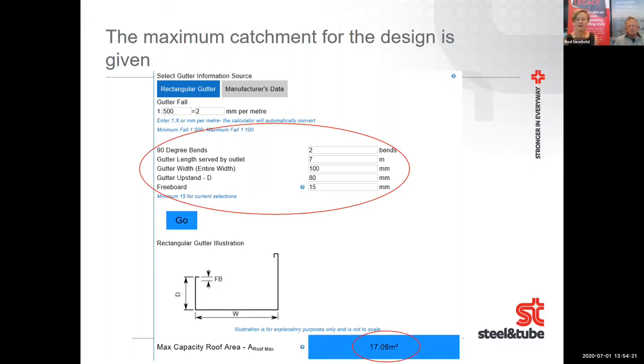Now, if that capacity isn't adequate, it's not going to work for your design, you can go back and rerun the calculator and play with some of that data. For example, instead of using the regular gutter sizes of 175 or 300 for a commercial job, you could change those dimensions and make them larger to accommodate the capacity that you need.